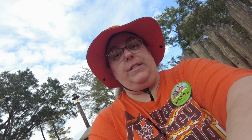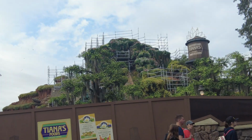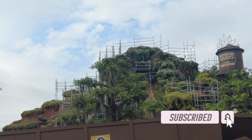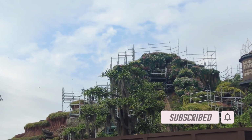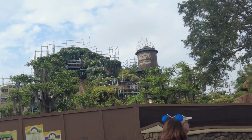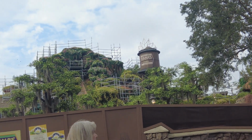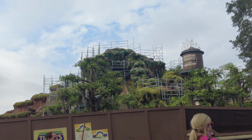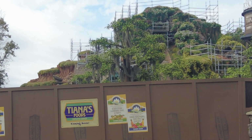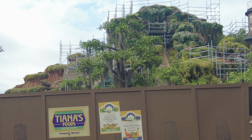Hey friends, we're here at Magic Kingdom to give you an update on what's going on with all the refurbishments and closures. So let's check it out. So you can see all the top part of Splash Mountain is totally gone, and it's been revamped into the Tiana's Bayou Adventure. I have to say they have upped the revitalization of the former Splash Mountain. I mean, look at all that greenery and the flowers around the drop area.